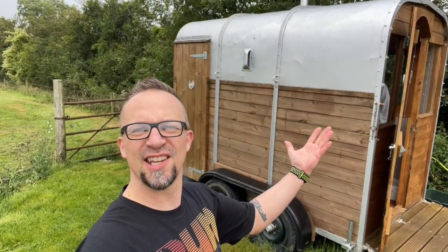So what you also get, which is a little bit unexpected but definitely welcomed, is your own facilities. So when I say facilities, what does that mean? Well, you don't have to go and crap in the middle of a bush somewhere or run 200 metres to a toilet block. You've actually got your own fully serviced toilet, shower and little kitchenette.